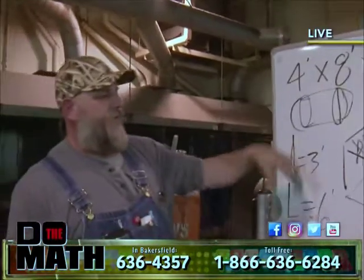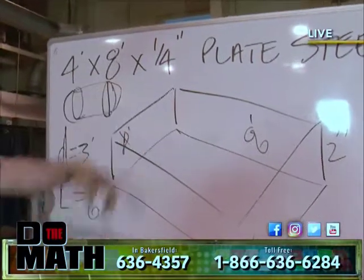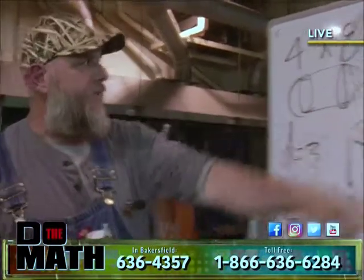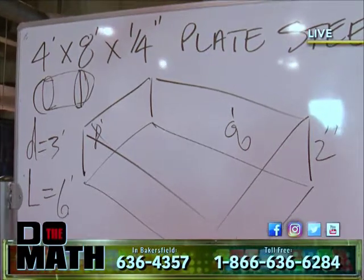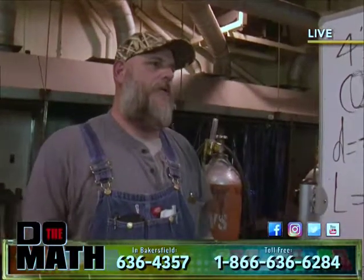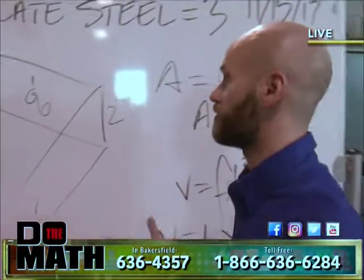We started with the average plate steel, which comes in 4x8 foot sections. I threw up 1/4 inch thickness. And the first question that we asked was, you have 3 plates that are 4 foot by 8 foot. If I told you you needed to cut 18 inch by 18 inch squares, how many squares can you cut out of 3 sheets? So it's practical math as it applies in the actual work setting. This is a real problem that welders will have to face.